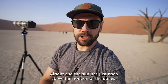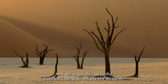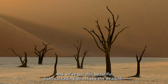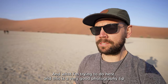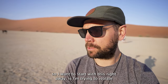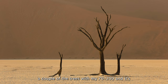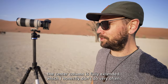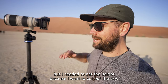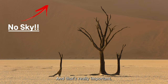And the sun has just risen above the horizon of the dunes, and we've got this beautiful light cascading across the Sossusvlei. And what I'm trying to do here, and this is a very good photography tip, so I want to start with this right away, is I'm trying to isolate a couple of the trees with my 7200, and the center column is fully extended, which I honestly don't do very often, but I needed to get the height because I want to cut out the sky, and that's really important.